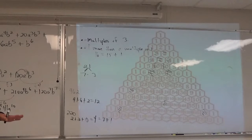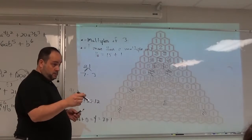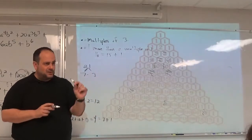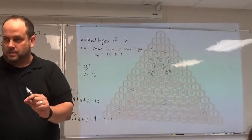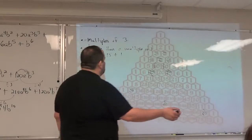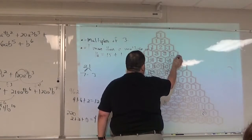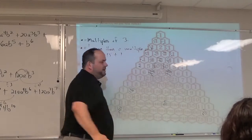The kids were really confused about what do you do with the number 1? And what do you do with the number 2? Does 1 count as 1 more than a multiple of 3? Yeah, 3 times 0 plus 1. 0 is a multiple of 3, so 1 is 1 more than a multiple of 3. So whatever color you're using here, you're going to use on the 1. So pick a pretty color. It's your border. Everybody get this under control?